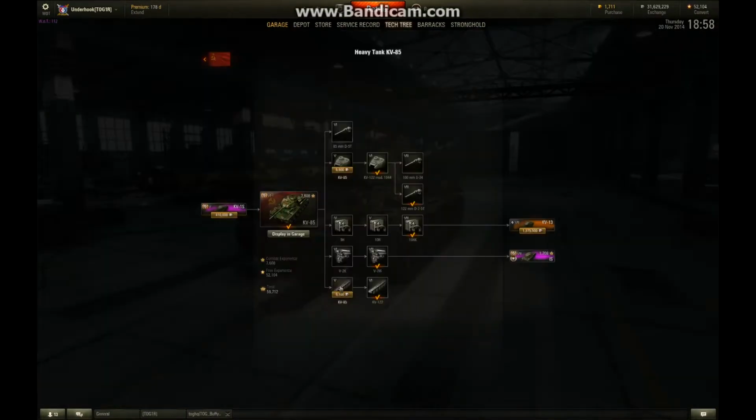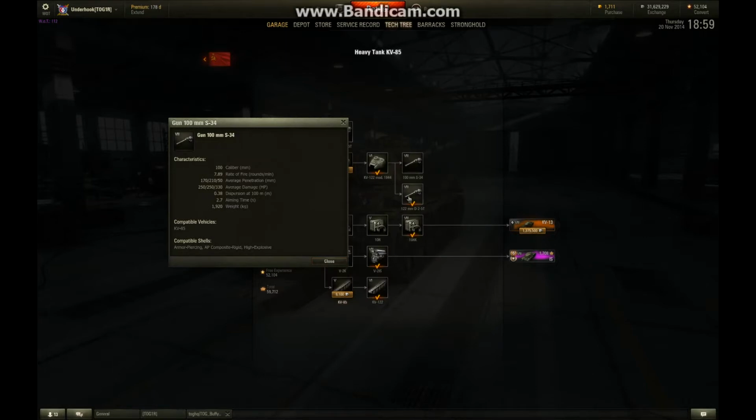So the track is a worthwhile upgrade. Takes you up from 28 to 30 degrees of track traverse, which is worthwhile in this tank. The engine you definitely need. The mobility is a big deal in this tank. Even the top radio isn't that great, so don't stress about the radios too much. Now, you need to get the upgraded turret to get the 2 guns that you can be bothered using. You got the 100mm and the 122mm.